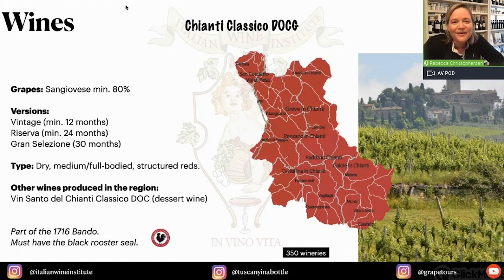Anyhow, there are around 350 different wineries in the region, from large to quite small, all of which can produce, of course, the Chianti Classico if they have the DOCG vineyards and if they use the Sangiovese for a minimum of 80%. So it's possible to blend up to 20% of other red grapes, either the native grapes, like the ones that we've seen, Canaiolo, Colorino, Chile Giallo, etc., or international grapes like Merlot or Cabernet Sauvignon.